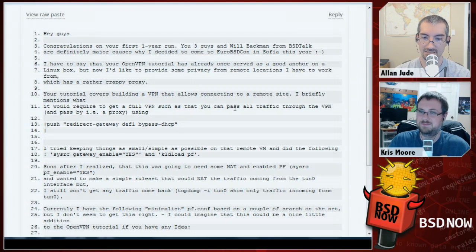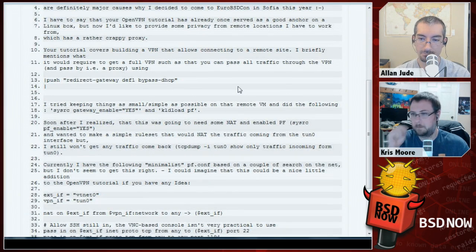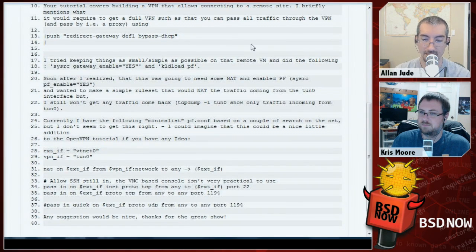And he says he has to say that the OpenVPN tutorial has already served as a good anchor to allow him to access his Linux box and provide some privacy from remote locations he has to work from, which have rather crappy proxies and things that mess up the connection. He says, your tutorial covers building a VPN that allows connections to a remote site, and briefly mentions that to get a full VPN, such that you can pass all traffic through the VPN, you would set the default gateway to bypass DHCP.